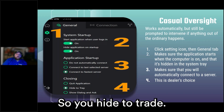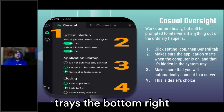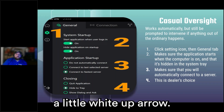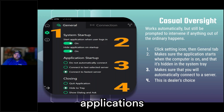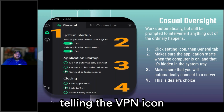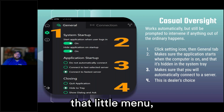So you hide to tray. For those of you who don't know, the system tray is the bottom right hand corner of your computer. You'll see the time and date, and there's typically a little white up arrow. When you click on that, it reveals all the background applications that are currently running. Clicking hide to tray is basically telling the VPN icon to hide itself in that little menu.